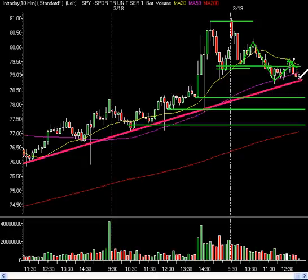Notice the little bounce you're getting right off this pink big support line. And again, we just talked about how there should be support here, and a possible little bounce could be coming in. That is exactly what the market's doing. We'll see if it reverses, though, and takes that lower line out. That'll be something to watch.